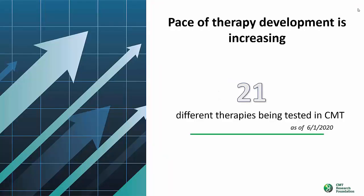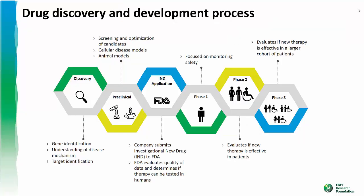The pace of therapy development for CMT is increasing. The good news is that we have 21 therapies in various stages of development in industry for CMT. How do these therapies go from the laboratory to clinical trials and eventually your medicine cabinet?